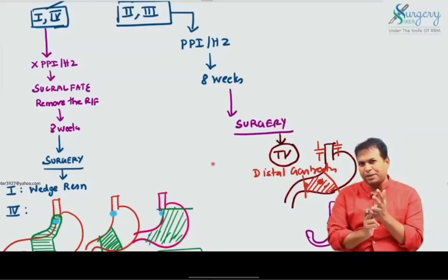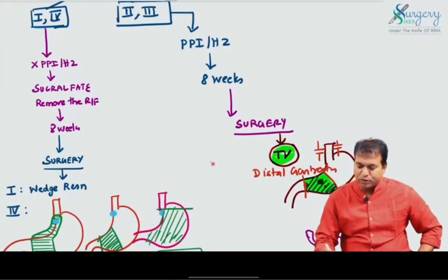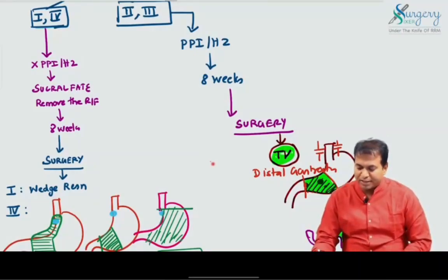So for type 2 and type 3 ulcers, since it is due to increased acid, first of all we should do truncal vagotomy. Second step, we should do distal gastrectomy. Third step, we have to do Billroth 2 reconstruction. This is for type 2 and type 3 ulcers.